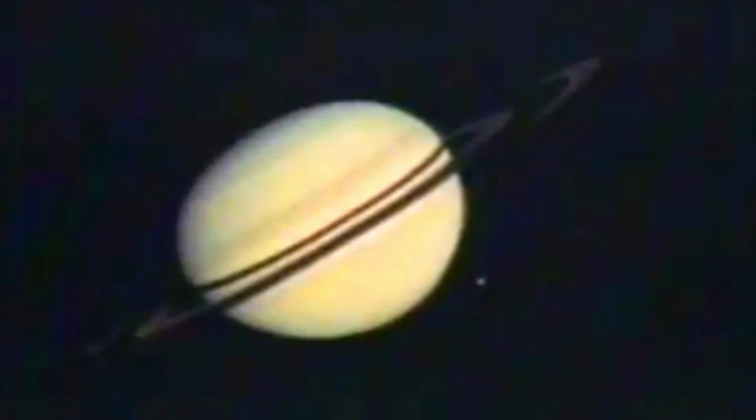Saturn has been called the most beautiful planet in the solar system, and perhaps this picture is a good example of why.